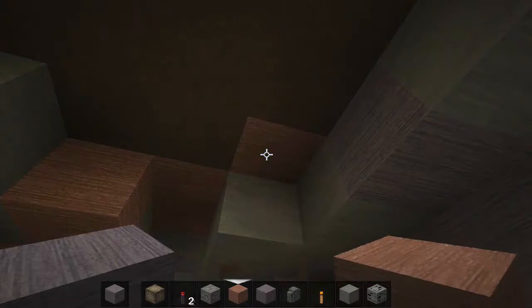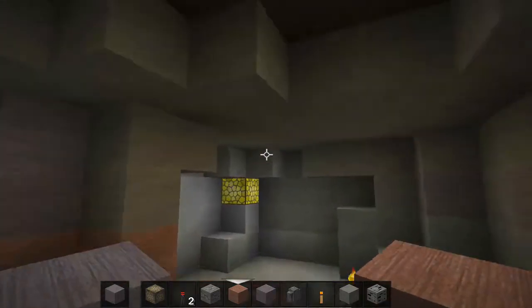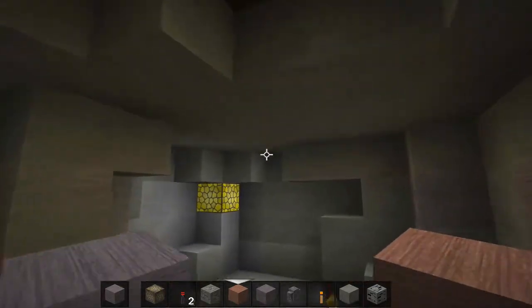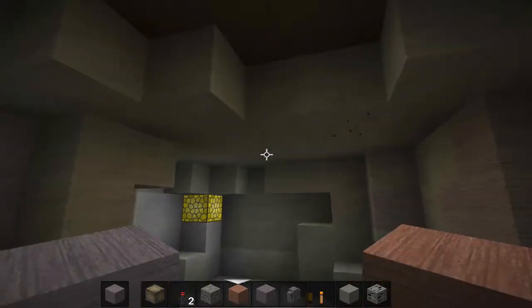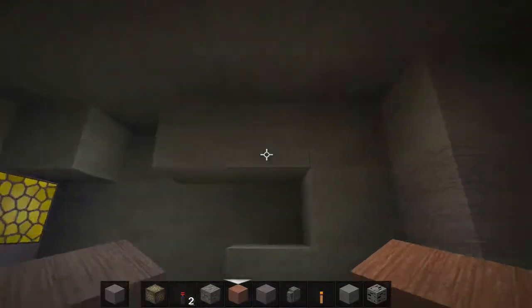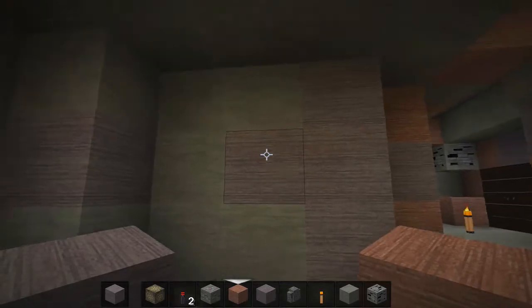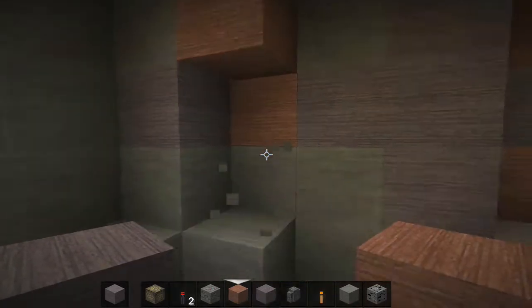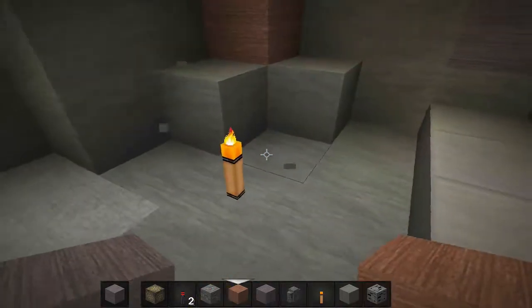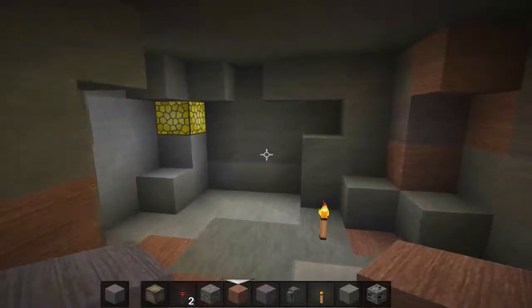That one can probably stay stone. That can probably be granite. This ceiling can probably stay the same. Maybe? We'll probably do that and then that. I don't wanna do a ton.